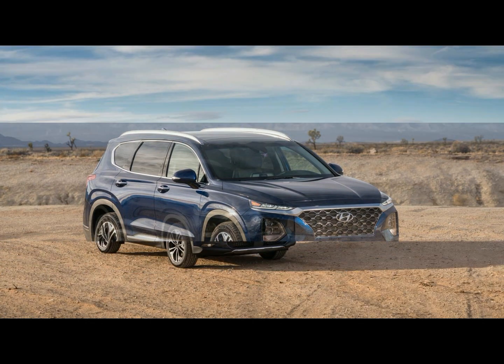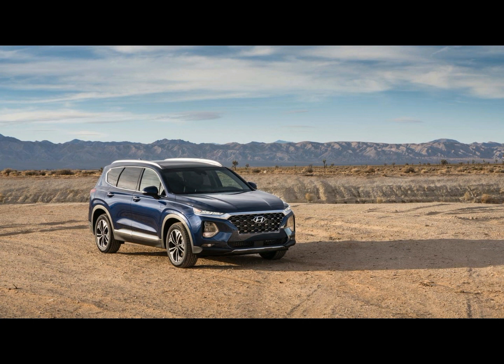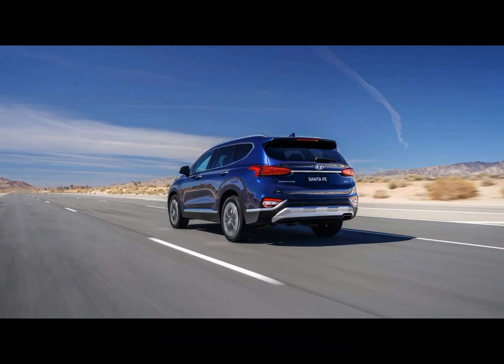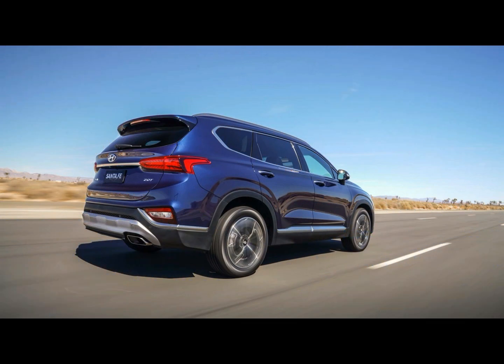Front-wheel drive is standard in each Santa Fe, and all-wheel drive can be had on any trim level for $1,700 extra. An 8-speed automatic is new this year, however we're increasingly sold on the refined ride and cabin more out and about.